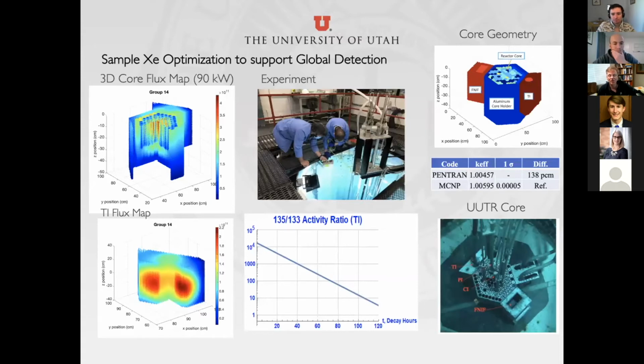So we've recently completed a very thorough modeling of our reactor, so we know exactly what the flux is everywhere. And the bottom slide is that 135 to 133 xenon ratio that we were talking about. But we have a very detailed 3D model of the reactor, and we're now reconstructing the burn-up history of the reactor. So we're working on that. So lots of cool things you can do with the reactor and isotope generation and other things. So next slide.